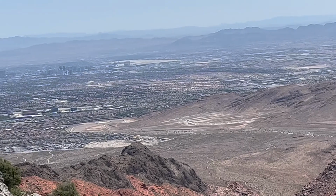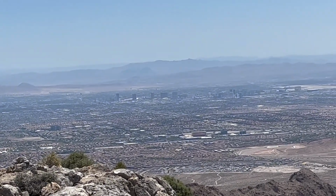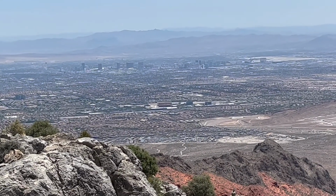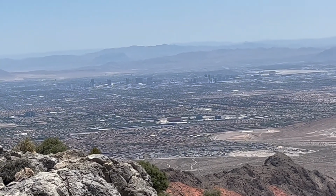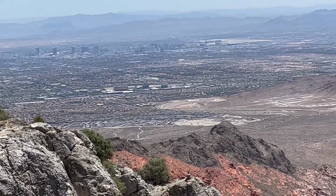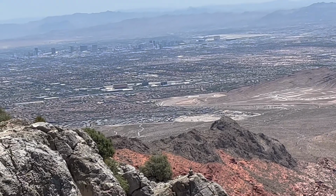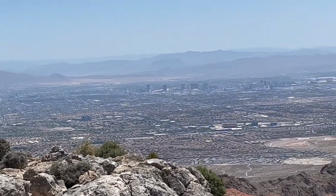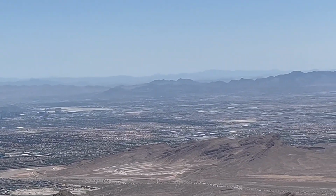The great city of Las Vegas. The Strip is in the center. Red Rock Casino is kind of right in the middle of the buildings closest to us. To the right of that is downtown Summerlin. And gosh, perfect view. The mountains way in the distance, that's in Arizona.